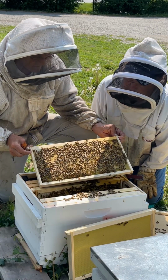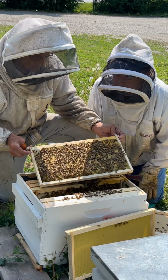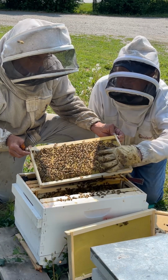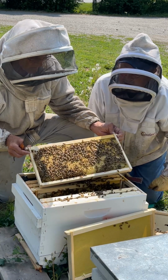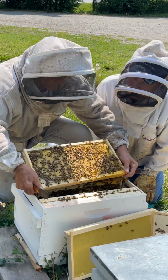Boy, that's a nice brood. Now, if you look at that, this is within probably 6 to 8 days of hatching. If you look real closely, look in here at all the nurse bees that are on here. Look at them scurry around. They're all fuzzy as all get out. And let's see what the other side shows us.